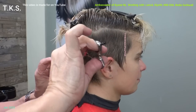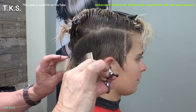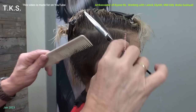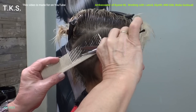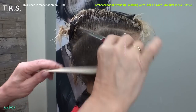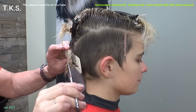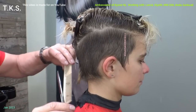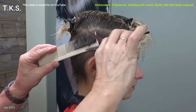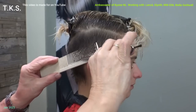Coming again on the roundings of the skull. And work till the cat on the center line, of course. Then I connect them twisting. Leaning against hair fall again.